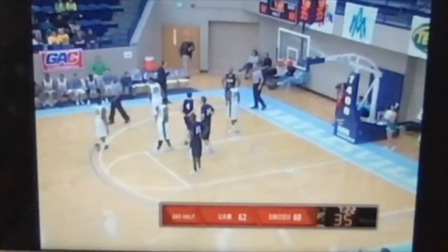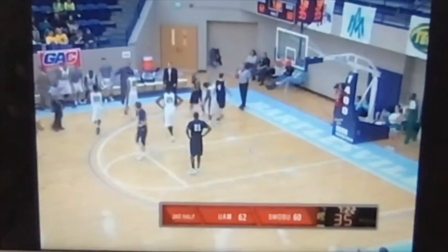62-60 score. And Grant, if you are Charlie Schaaf, what are you telling your players right now? Well, you're just going to tell them, you had them by 10. Don't lose your focus, because they just got to keep the intensity that they played with for the first half of the ball game. And he's not happy right now that they've blown that lead.